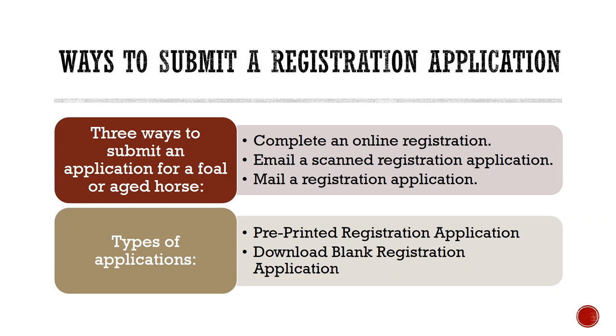Download blank registration application. If you do not have a pre-printed application, AQHA has a blank registration application available for download. This is the same form, but you must fill in all the information that would already be filled in on the pre-printed version.